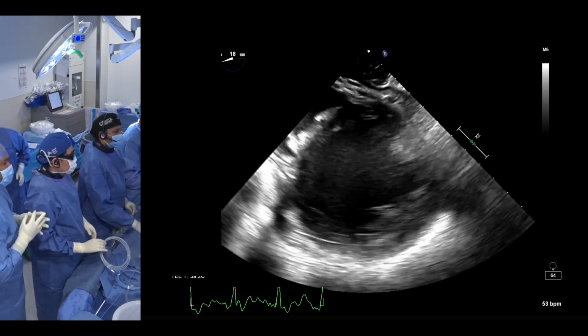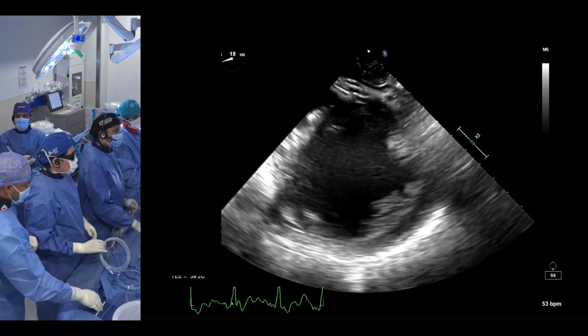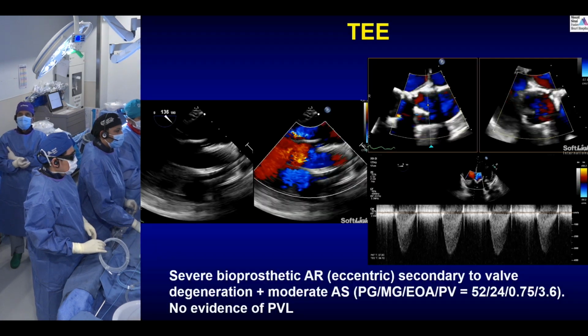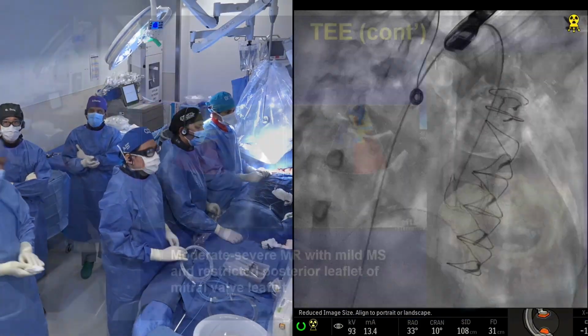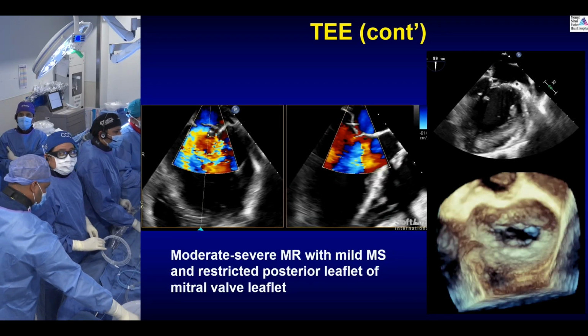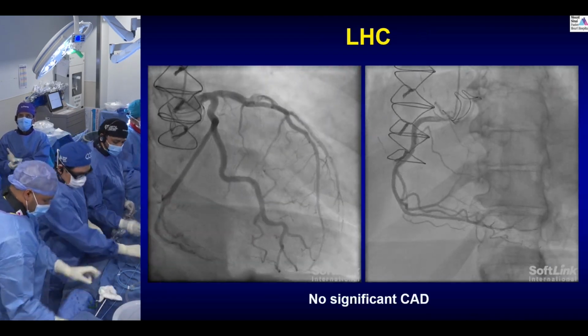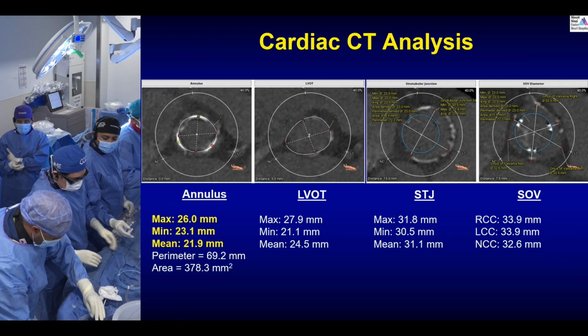Beautiful. All right, so let's go to the presentation. Let's resume the presentation, so we complete the case. Go back to the slides, please. Okay, so slides, not the fluoro. We have already gone through this part. Coronaries were okay, not an issue. And the CT analysis, Gilbert, anything particular?